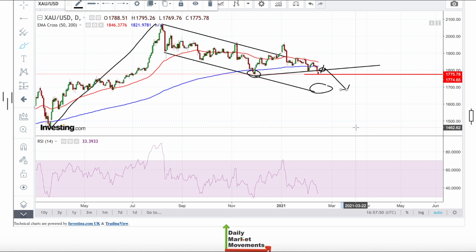So that is how I'm going to be playing the gold markets for now. I'm going to be waiting patiently on the sidelines, waiting to see whether we do move down to 1700, or whether we can have a comeback here and get a daily close above the 200-day EMA.